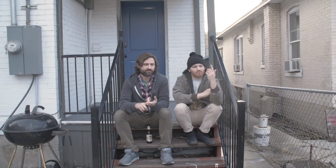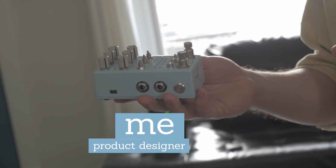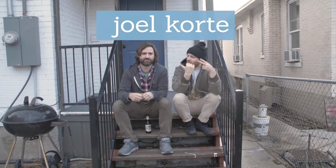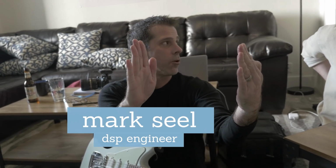Ready? Yes. Here are the roles for a blooper. Number 1, Knobs, product designer. He's telling us what the product should be. Number 2, me, project manager. I make sure everyone's doing what they're supposed to be doing. 3, Mark Seal, the DSP designer wizard guy. He's writing the DSP stuff and the coding.